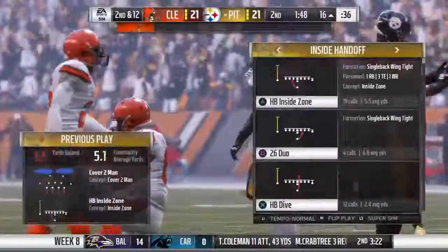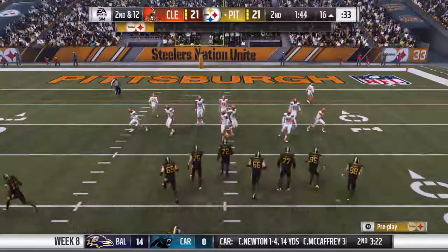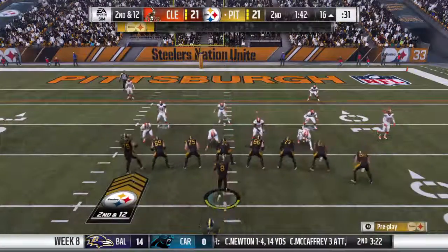It's a loss of 2 there, bringing up 2nd down. Well, with the kind of half he's had, I think we can forgive him that run, right?